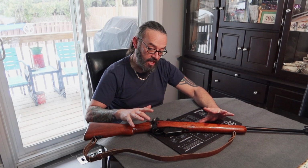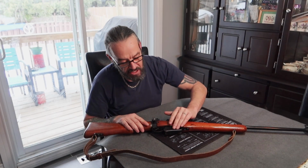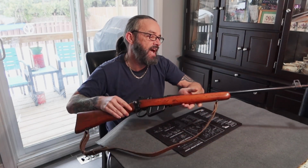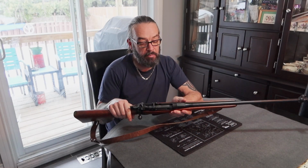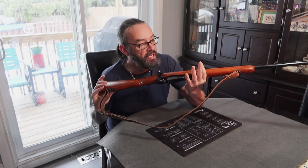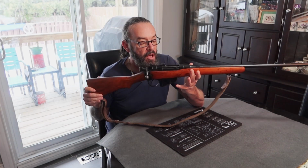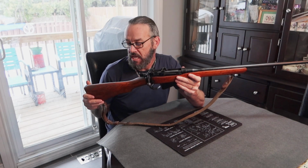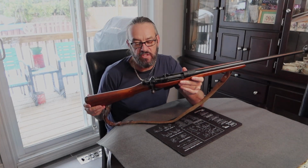I think what I'm going to do with this, because there's some really bad paint. The bluing is not fantastic. The barrel is kind of blackened. There's no pitting, there's no rust or anything. And I know of a company that produces brand new stocks for these. So what I think I'm going to do is return it to its former glory.